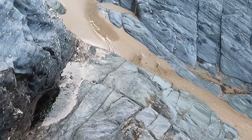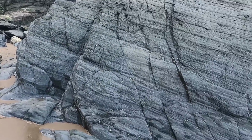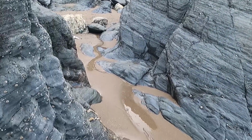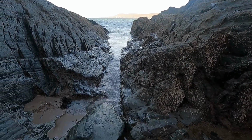You can see where the stones have worn away little circular holes in some places. And if we go up here, look in there. Now that's the way down to the sea, which is clearing by the minute, but we're going that way. Well done everyone, we've made it down.